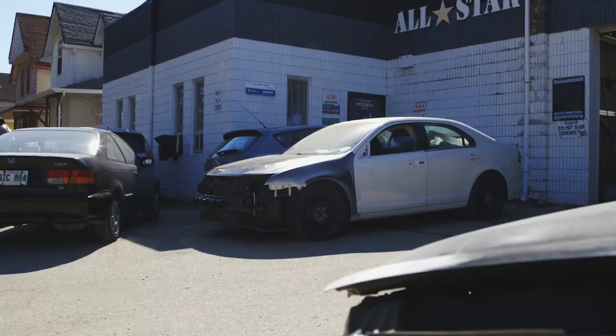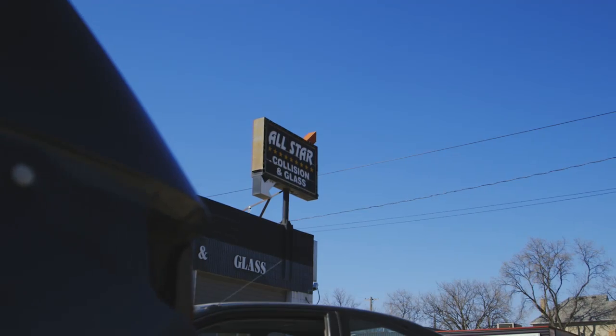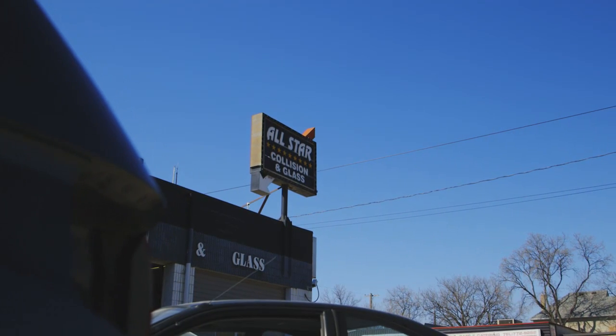Dave, Tara, how did you guys get started in this business? This is what we know, so we decided to look around, and we came up with this building in the West End. This was a great spot for us to come in and establish ourselves, and that was back in 1999.